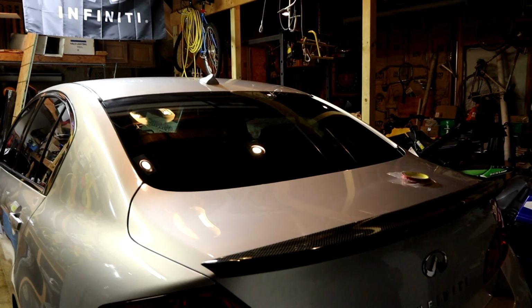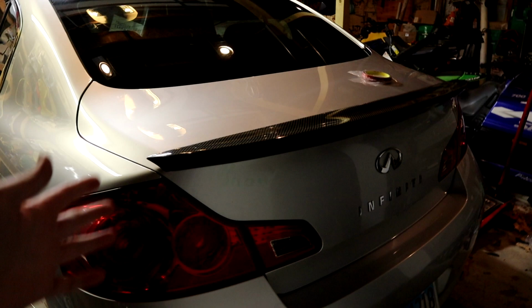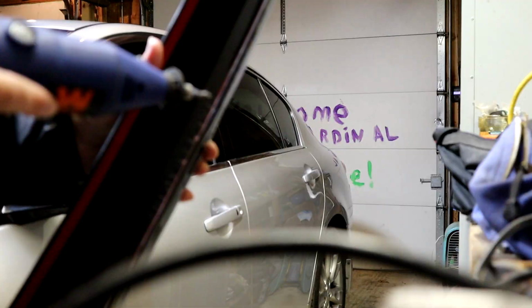So we'll get back to you guys on that, let you know what we did in case you do want to get this spoiler for yourself, because it is a very good spoiler, very nice looking. As you can see, real nice looking carbon fiber there. So I'll let you guys know, and I'll explain how we did it.